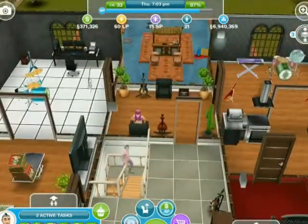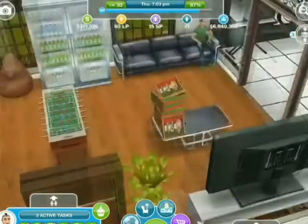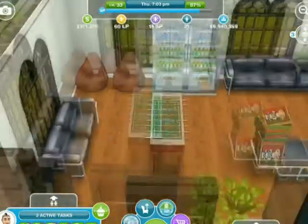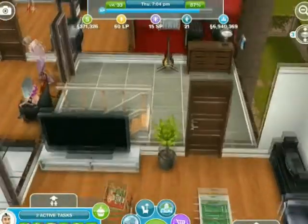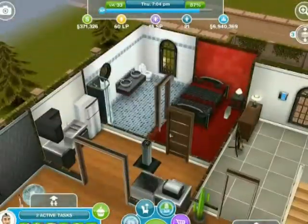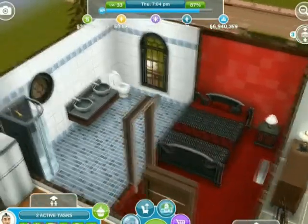And this is the top level. And here you can have some games. And again, the pizza boxes, which are of no use. An extra fridge, some bean bags, lots of seating. And a TV area. So again, sort of like a second sitting room. Another bedroom. Sort of a really small bedroom. Another bathroom.